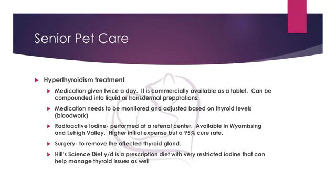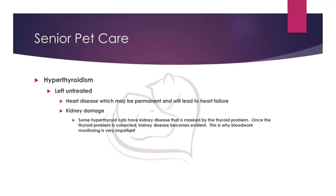In addition, Hill's Science Diet makes a prescription diet called YD, which is an iodine restricted diet. So it helps manage the thyroid issue as well. I do not see that as a treatment. I see that as an aid to help control it, and it's beneficial in cats that are tough to regulate via medication.